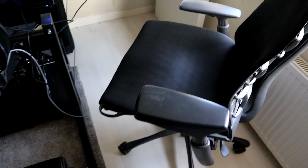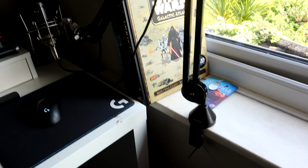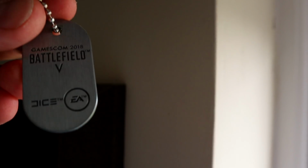I've got the chair that I needed because I had a bad back, so that chair was really an investment more than anything. And a few Battlefield goodies, so if I can get the camera onto this. We've got the EA Play and the Battlefield Game Changer thing. Sorry about the camera work here, it's difficult to line it up. We've got the Gamescom Battlefield Dog Tag, a couple of books.